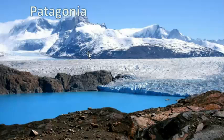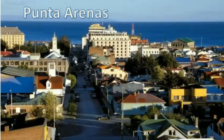Tourism is an important part, and obviously people go down there because it is just this beautiful, vast wilderness, and there's so much to do down there in terms of trekking and seeing this beautiful part of the world. So, just a little bit of background.